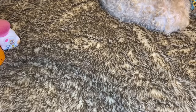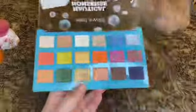Those shades are called pressed pigments, so they're not the same as an eyeshadow. They're pressed harder. They're meant to be more pigmented. And with those, you just need to pack them on and then blend instead of going straight in and trying to go ham and blending them. They'll look funny if you just try to do that, and that's why, because they're not formulated the same.